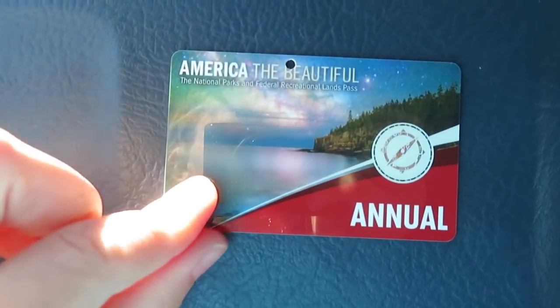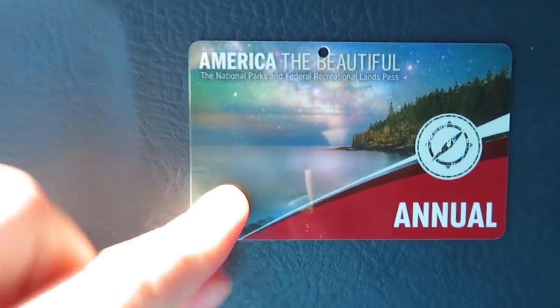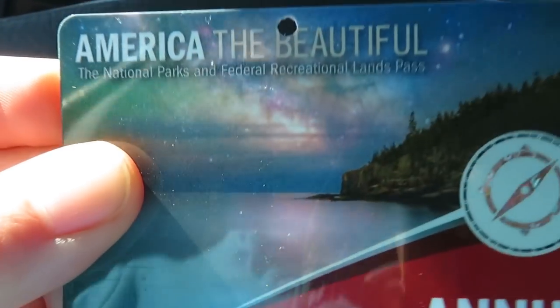Woo! I do want to show off this America the Beautiful pass that I've got here. It's got sparkly night sky. It's so pretty. It is really cold outside and super windy, so I'm going to drive into the park and hope that it's not too bad. But yeah, it's kind of cold outside.